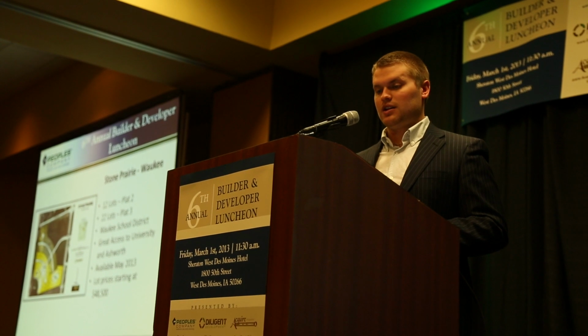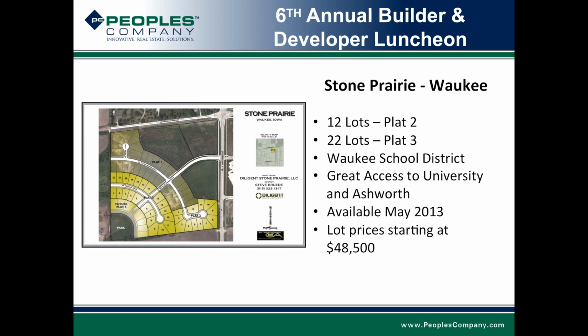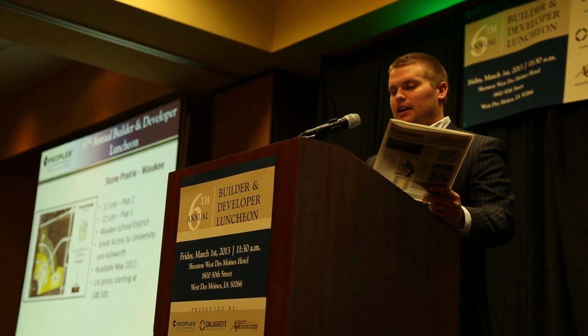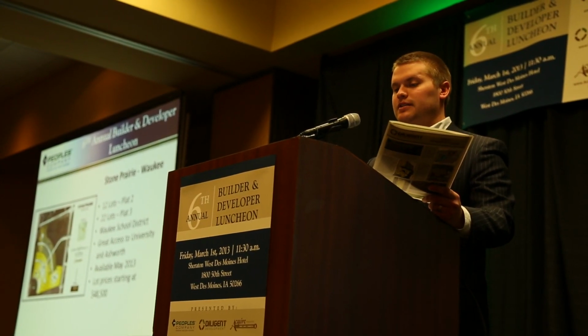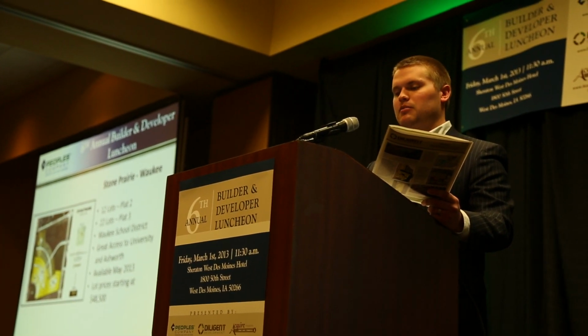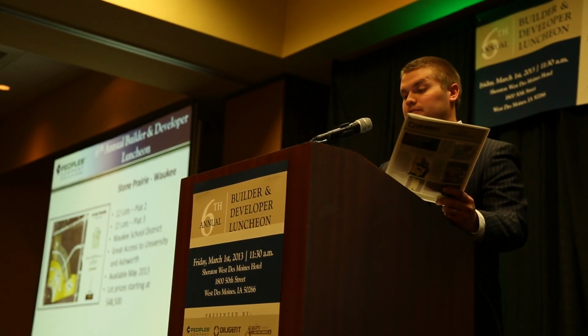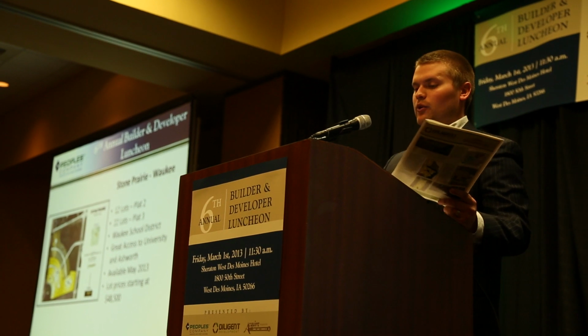Stone Prairie is in Waukee. This is Plat 2 and Plat 3. Plat 2 has 12 lots, Plat 3, 22 lots. Plat 1 is completely sold out now. That's just directly west of the existing middle school on L.A. Grant. All the dirt work's done out there, so streets should be in as soon as the snow thaws, around May 2013, early spring or late spring. Lots out there are at 48.5.